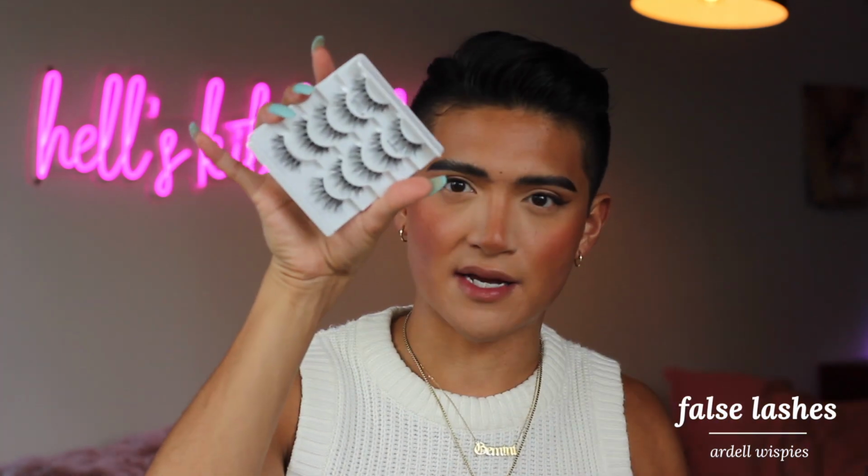Alright, so for my lashes, I've been obsessed with like these Ardell packs. These ones are the regular wispies. Basically, I'm just going to cut off 2 full clusters here. If you struggle putting on eyelashes, I love an eyelash applicator. I got this one at Sephora.